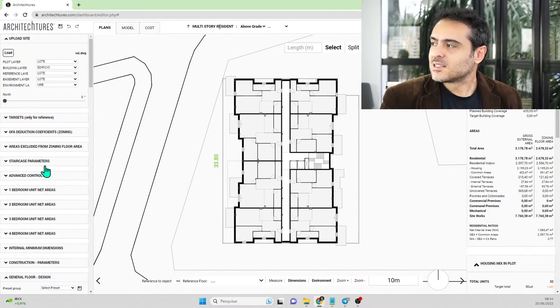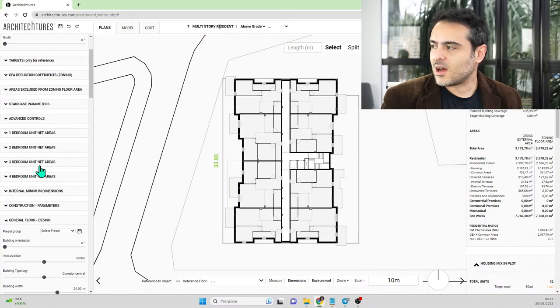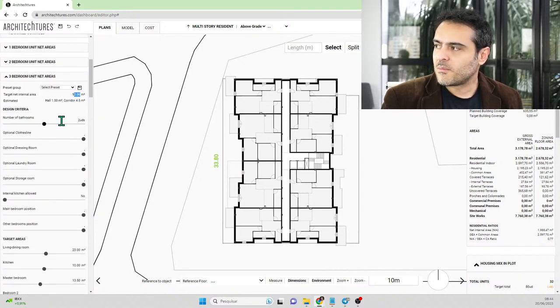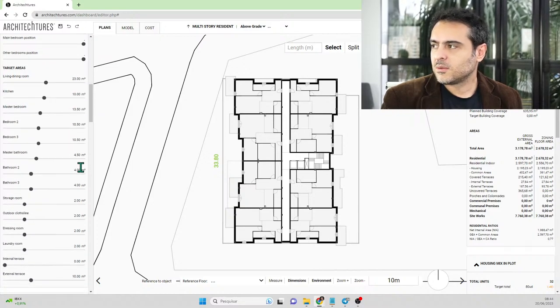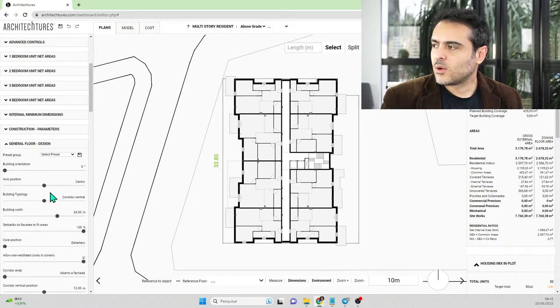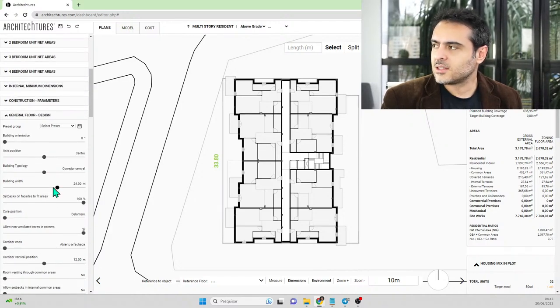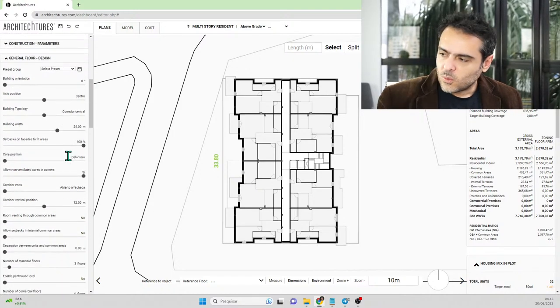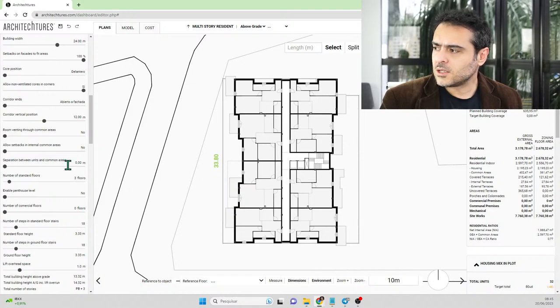Now we can start editing some more, right? We can start making some more ideas here. For example, here we have the three-bedroom unit areas, right? We could change the area of these rooms. We could change the number of bathrooms that we want. We can change many different possibilities here. But before this, I want to enter the general floor design. I think this is the, let's edit the macro. And I think this software should have these general floors on top and then specify more and more when you drop down, it would be easier for organization, but this is fantastic, in my opinion.